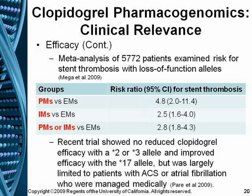The risk was about 5-fold higher in poor metabolizers and 2.5-fold higher in intermediate metabolizers. In contrast to these data I've just presented, there was a more recent paper published in the New England Journal of Medicine, and it described results from a genetic sub-study of 2 large placebo-controlled trials. Overall, they showed no effect of the CYP2C19 loss-of-function alleles on clopidogrel efficacy. One of the trials was in patients with acute coronary syndromes, most of whom were managed medically, and the other was in patients who had atrial fibrillation. In each trial they showed that compared to placebo, clopidogrel was as effective at reducing the risk for cardiovascular events.